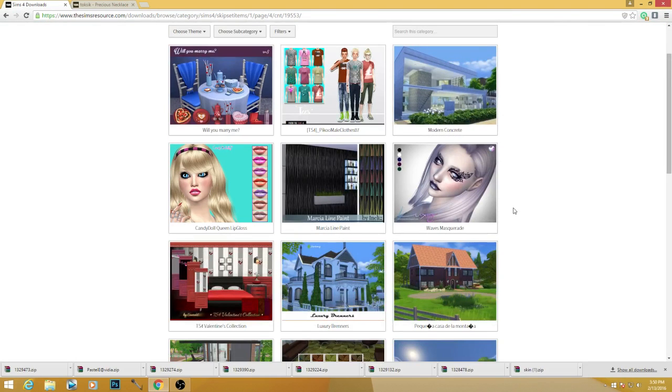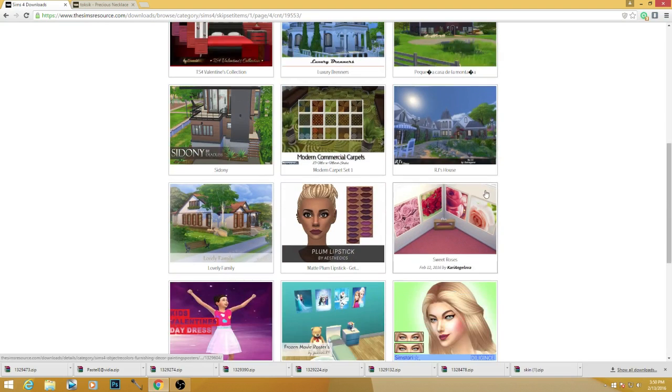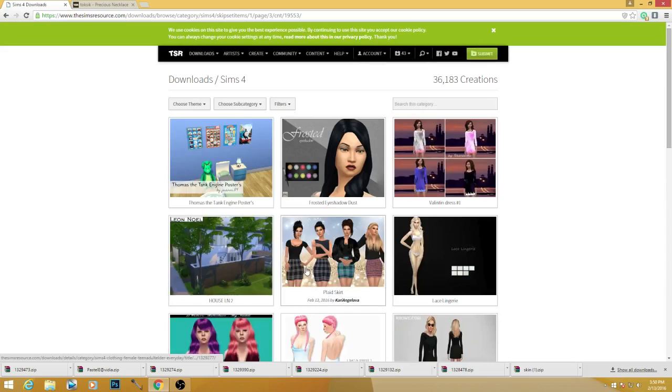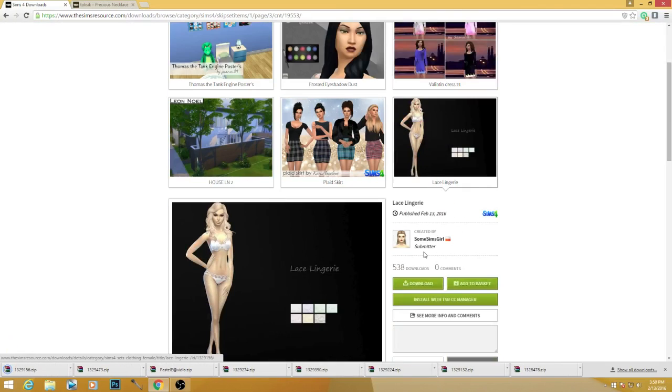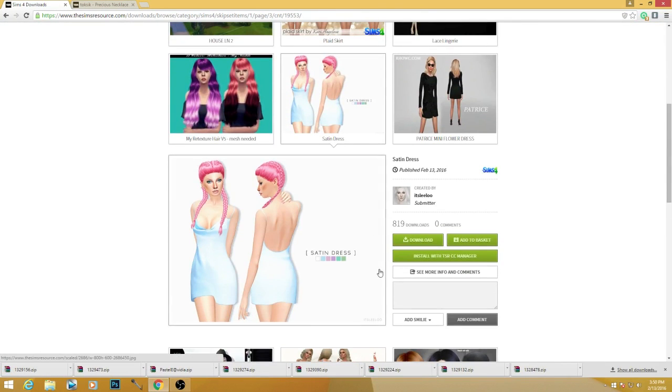So here we are, just continuing on downtown. Let me see what else we find. I don't really see anything there. Those are some scary damn teeth. I don't think you guys saw that, but those are scary. I like this lace lingerie. Like, I play in my free time, okay? So if I want to download some adult things, there's nothing wrong with that.